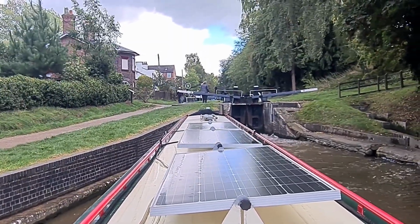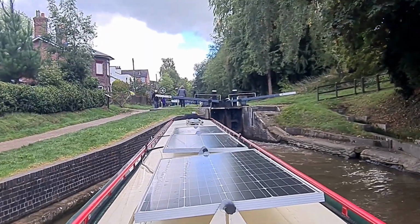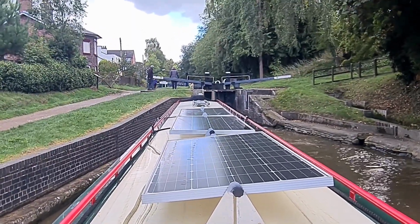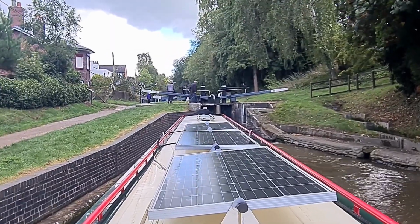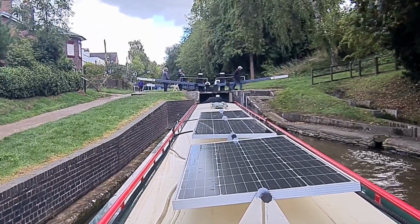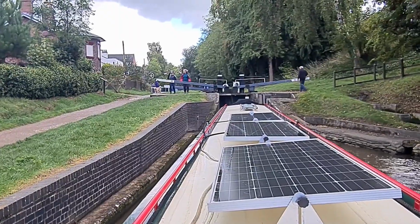But anyway, just as I was starting to prepare the lock with the nose of the boat tucked right into the gate, I saw a boat coming down. So as per the etiquette, it's their lock, so I'm going to hover out of the way until they come through. But then the boat in front has stopped for water, so they've very kindly offered to work the lock for me while they're waiting. So as always, it's the kindness of strangers that gets you through on the canals.